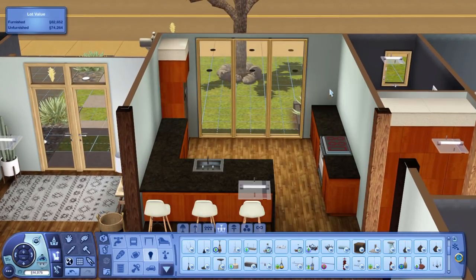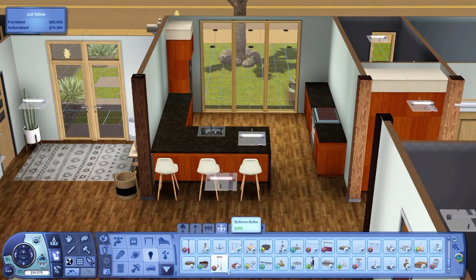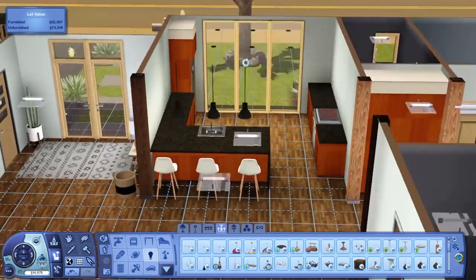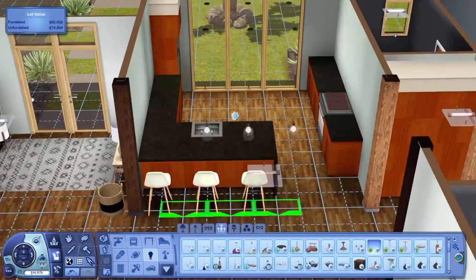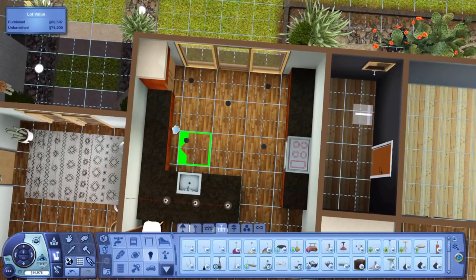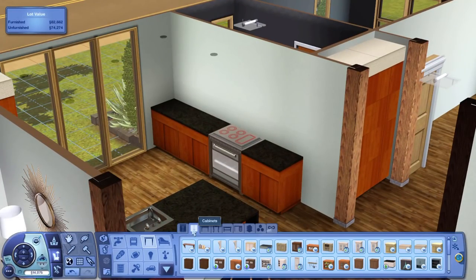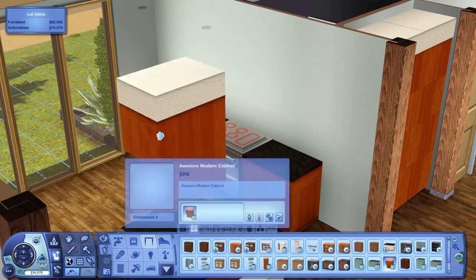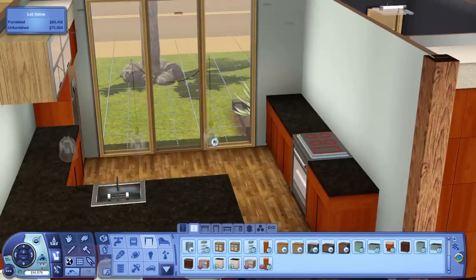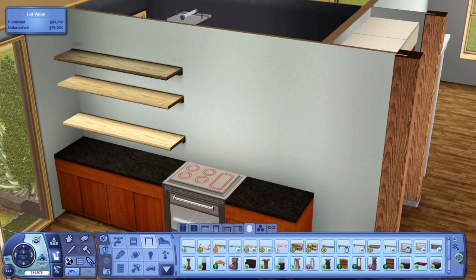I was even able to fit in bar stools, like a little sitting area at the counter or the peninsula area. And like I said, I was so surprised about how much I was able to fit into this little kitchen. And that pendant light with the three light bulbs hanging down, that's also by Awesomes. Seriously, their content is just amazing. If you guys can just Google search them and find their downloads, I definitely recommend it, because it is just beautiful.